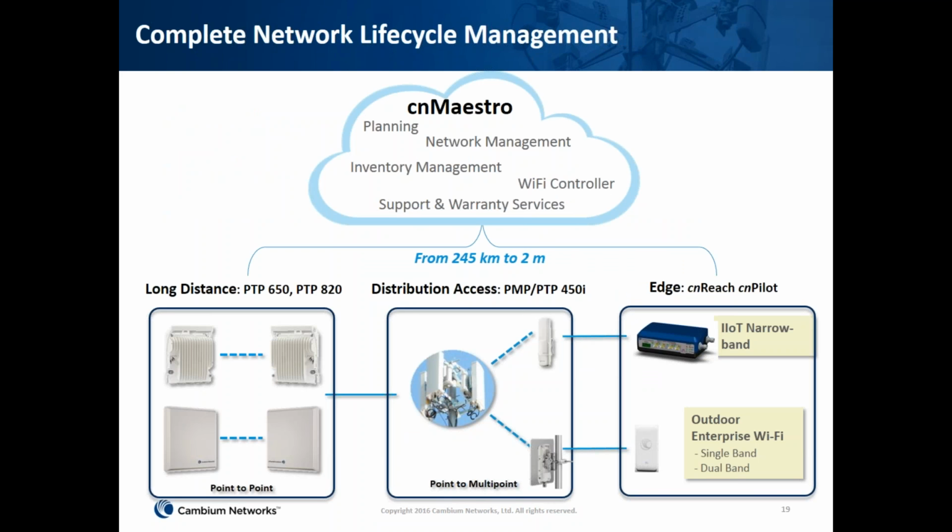This sort of shows how cnMaestro fits into the overall architecture. You have the overriding network management and fault and performance management that sits on top of both our backhaul, our distribution, and now our edge products, which include cnReach and cnPilot.